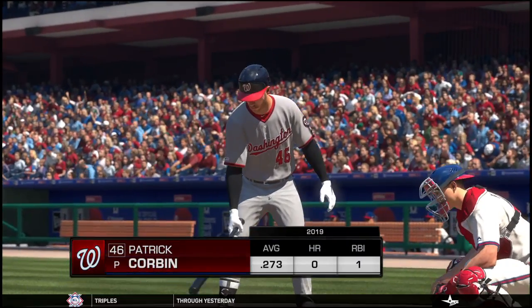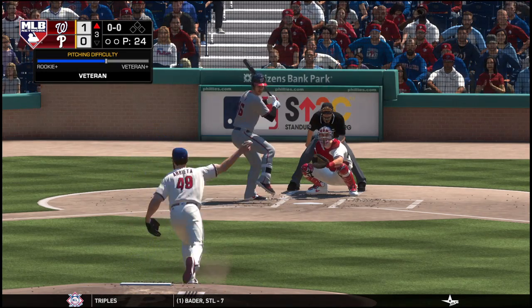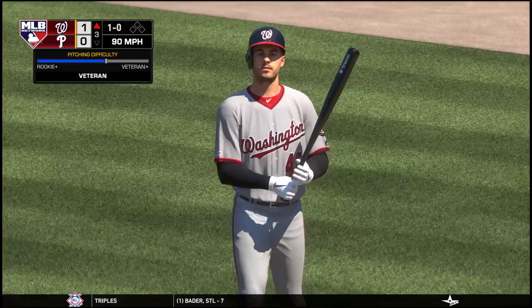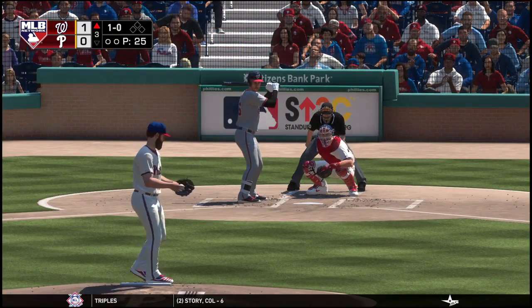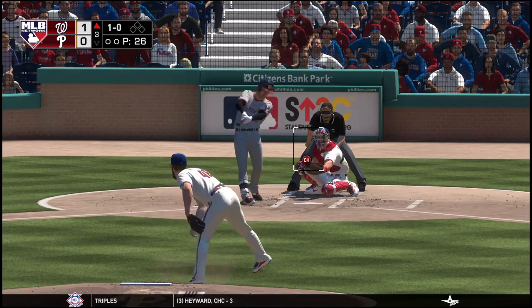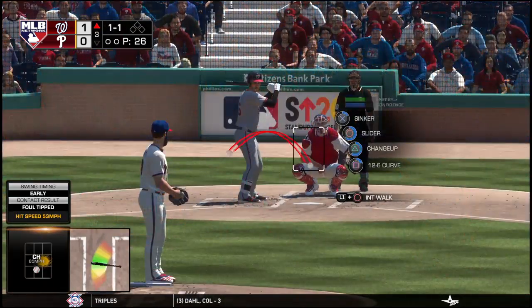So here now's the pitcher, Patrick Corbin. 9-1-2 due up. Third inning starts with a slider that's looked at here for ball 1. Pretty good pitch and a great take there. There's not a lot you could do with that slider breaking down and in unless you can catch it way out front and hook it down the line.